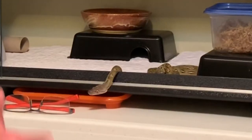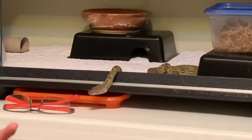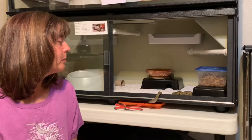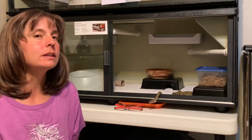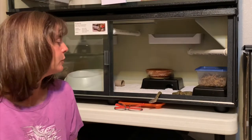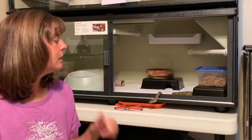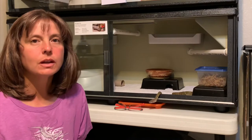It's possible that he's trying to see or smell if I have any food, because we've been doing the target training, and most of those sessions involve him following the target out of his enclosure. But he just ate a few days ago, so he shouldn't be hungry, even though I know he would probably eat if I tried to feed him again. But I think snakes are kind of always at least casually looking to see if you have food. So I'm gonna clean his tub out and do a couple of things, and then TC and I are gonna spend some more time together.